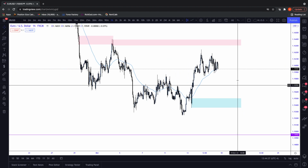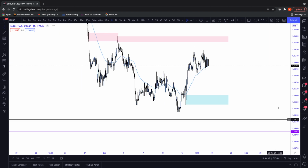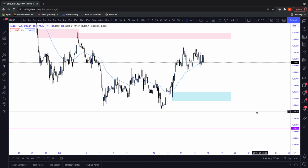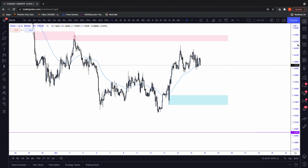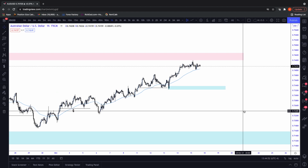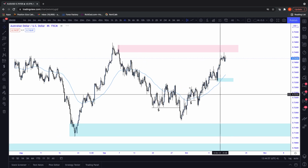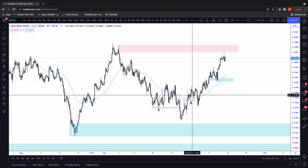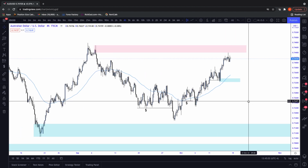All right, so that is EU. I'm sticking to my level here, 1.1495, that I've been sticking to for quite some time. Let's hop over to AUD USD, somewhat similar. Obviously, I gave you some of these levels last week as well. We ended up pushing pretty strong up into the extreme supply that I mentioned on last week's call.